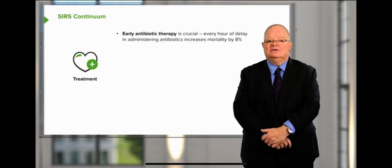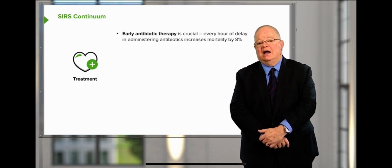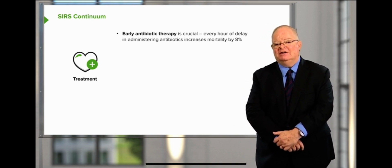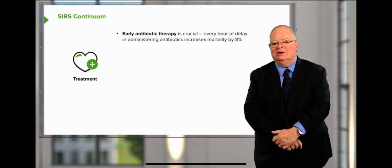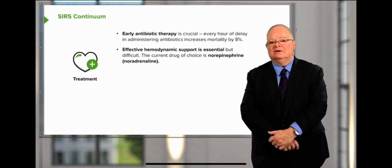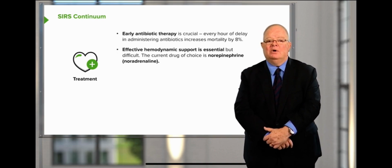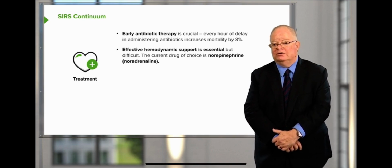Treatment is very aggressive and starts with early antibiotic therapy. Every delay in administering antibiotics increases mortality by 8%. That's an amazing statistic. A 1-hour delay in starting antibiotics increases the likelihood the patient's going to die by 8%. Effective hemodynamic support is essential but difficult. The current drug of choice is norepinephrine, or noradrenaline is the other name for it, and it's given intravenously, obviously, but in very high doses in some of these patients.